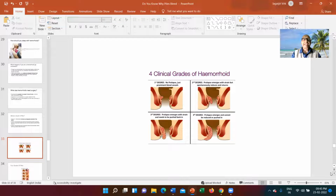These are the four clinical grades of hemorrhoids. This is the first degree, no prolapse. It is inside, just prominent blood vessels inside the rectum. This is second degree, bigger than this, emerges with strain but spontaneously reduces and returns. This is bigger than first degree.